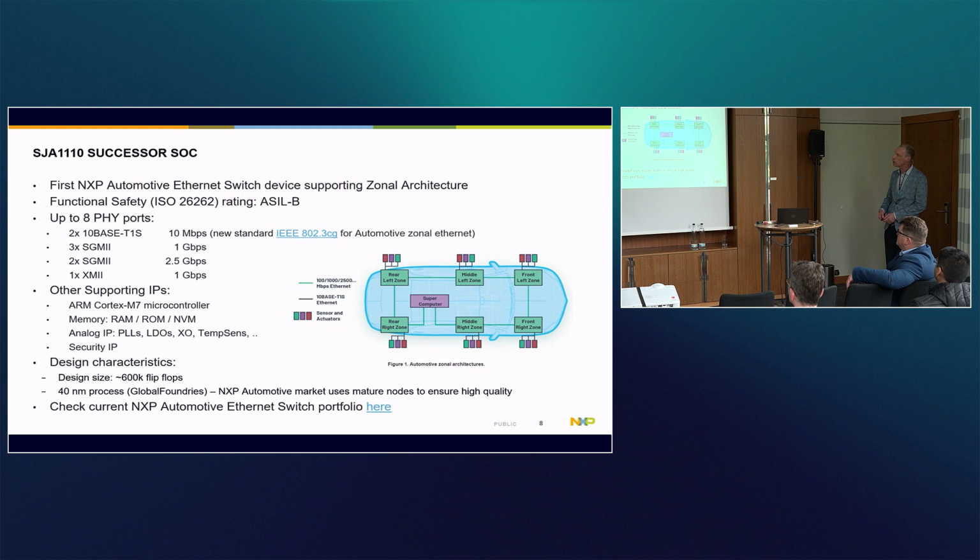xMII compatibility issues, reasons. On this chip there is everything: digital, memory and analog, security IP, and it includes an ARM microcontroller. The size is not that big compared to the Intel presentation, probably 600K flip-flops, still a decent amount for us to handle during scan test. It is a 14 nanometer process at GlobalFoundries, because it's a mature node and we need this for reliability.